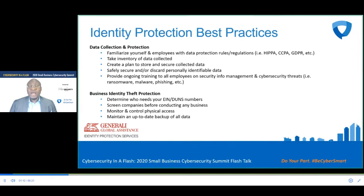And today, I am bringing to you a few best practice steps, precisely identity protection best practices. Now, it is important also for me to say that these best practices cannot completely stop identity theft from ever occurring. However, these best practices will give you a fighting chance, the ability to stand against attack or cybersecurity threats.